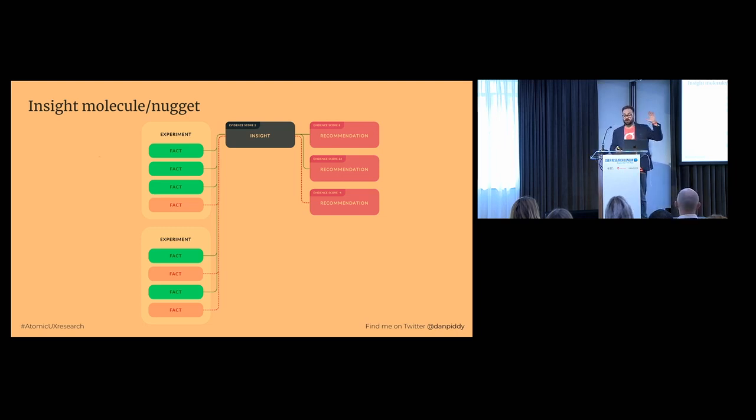Now, this view is also the view that researchers tend to really like as well. If I'm looking at other people's research, this is how I tend to view it. I'm most interested in what you learn, the evidence behind each insight, and perhaps interested but less interested, curious to what you're going to do next.